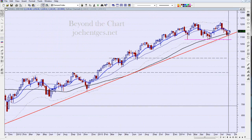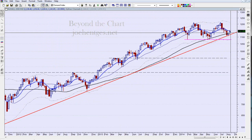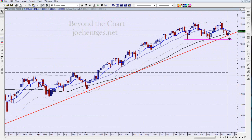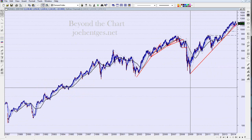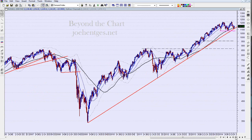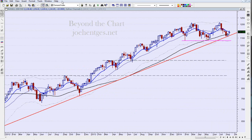Okay, on the weekly basis, again, this looks like a doji bar, so a pretty indecisive type bar. Not closing above the 10. And again, this has just come off, we're just slightly coming off this trend line. This is the major trend line, the 5-year trend line, I believe. Let's take a look. Yeah, this is from March 2009. So that's the trend line that we're looking at, that it's very close to breaking down through.